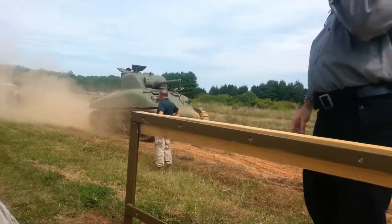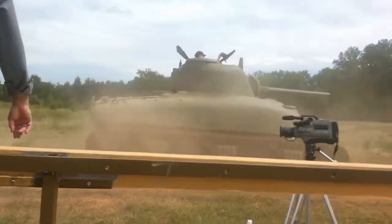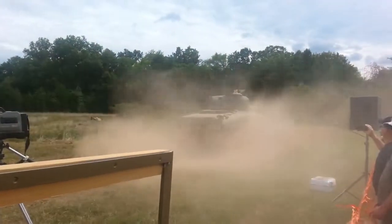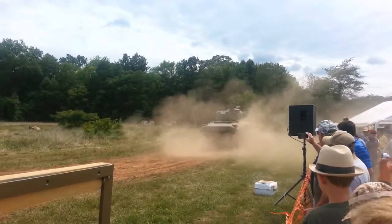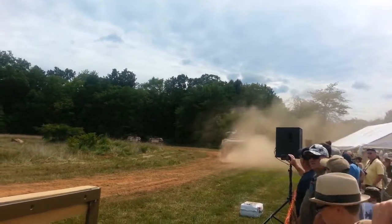Actually joined out here in this demonstration by the Sherman tank you can see running behind it. This M4A1 Sherman tank has a 10 hull, 2 .30 caliber machine guns, one mounted in the turret, one mounted down in the hull, and a 75mm main gun.